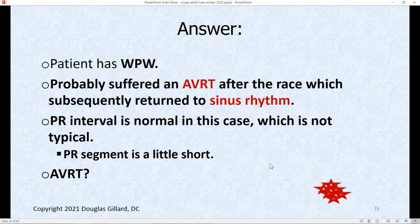Yep. So what happened is, we'll learn in a minute that people with Wolff-Parkinson-White syndrome are prone to develop a tachycardia, a fast racing heart, called atrioventricular reentrant tachycardia, or AVRT. And so she probably went into AVRT, and then it went back to normal sinus rhythm, but it just scared her.